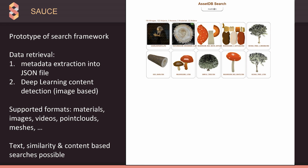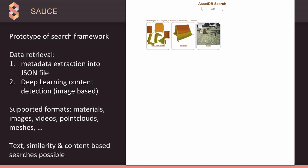Now there's also a so-called cross-modality search, which we can see if we are searching, for example, for tent. You can see there is the texture of a tent, there's the actual FBX file of a tent, but there's also a video which actually includes a tent, provided by the search.